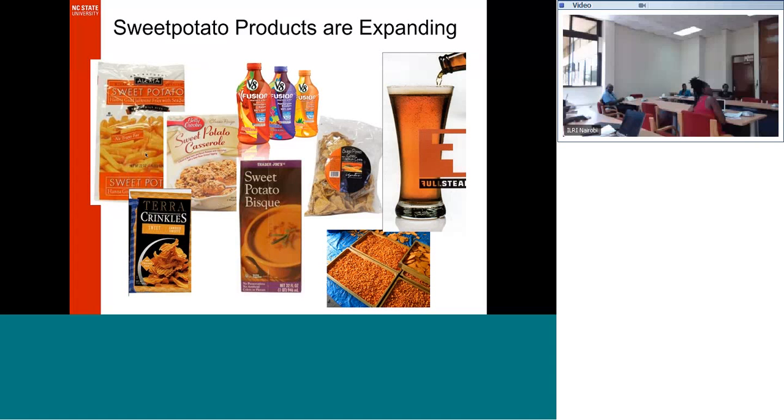So these two products have been huge drivers of the increase in sweet potato production and demand, because these two market sectors have really been growing. But we're also producing juices, other novel food products, even dog chews, and even beers out of sweet potato. And I've shown some distilled products. We even make a vodka out of sweet potato nowadays. So this is one reason why our acreage has increased and our per capita consumption has increased.